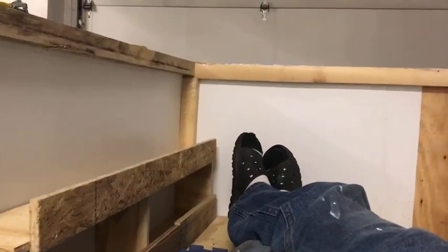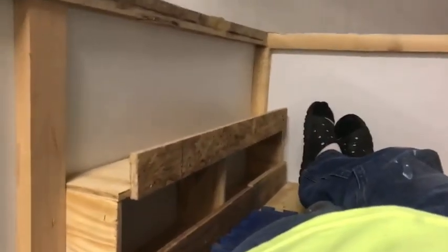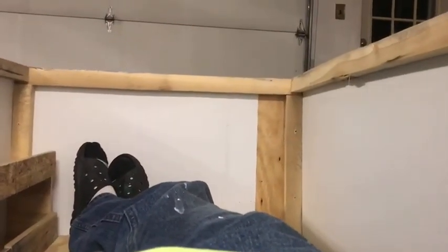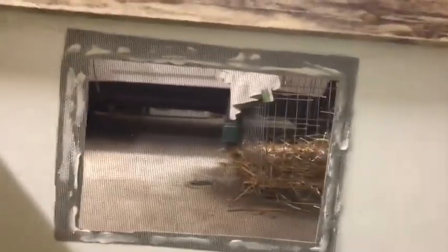It's around 9 o'clock or so. I'm in my homeless sleeping box here, the first prototype or model. There is a lot of room in here, plenty of room for these guys.